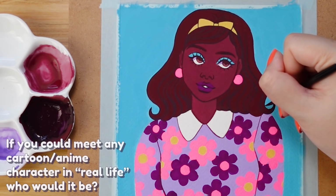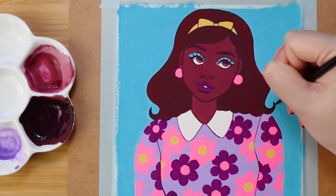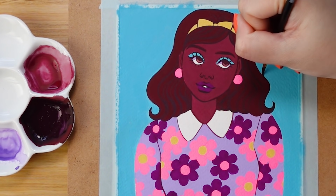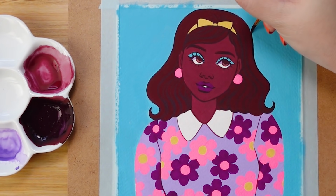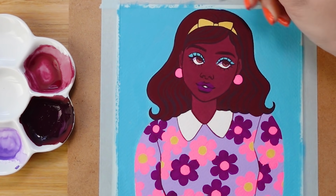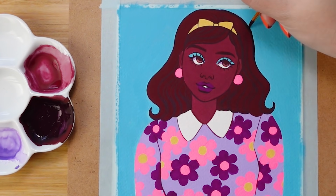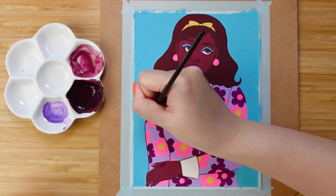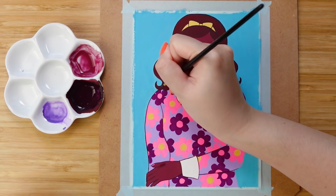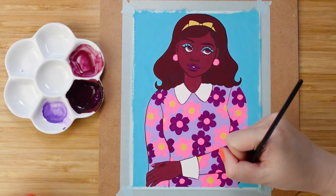If you could meet any cartoon or anime character in real life, who would it be? Okay, I don't know if this technically counts since it's a comic, but I think I would like to hang out with Hermes from the webcomic Lore Olympus. He just seems delightful. And by the way, shout out to every single one of you who had been recommending me to read this comic for the past year. I finally did it and I'm fully obsessed, so yes, thank you.